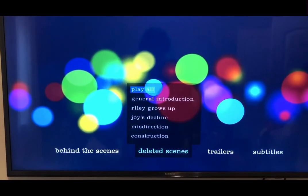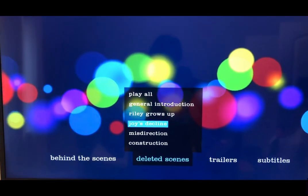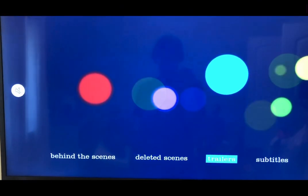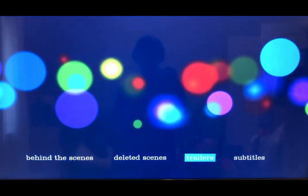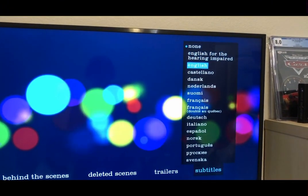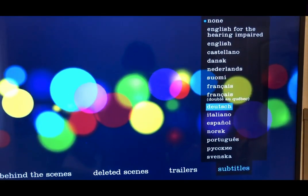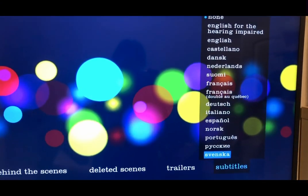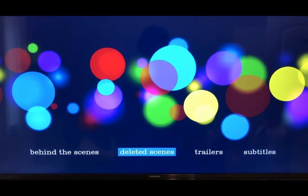For our deleted scenes, you can play all the deleted scenes, and our deleted scenes are General Introduction, Riley Grows Up, Joy's Decline, Misdirection, and Construction. Then the trailers, Remember, Experience, and then you have a Japanese trailer. Pretty cool. And then subtitles, you could do no subtitles, or you could do English subtitles, and there's also other different languages, like Netherlands, French, Italian, Espanol, all the languages that you can see on this menu tour. And that's pretty much it for the Blu-ray bonus disc menu tour of Inside Out.